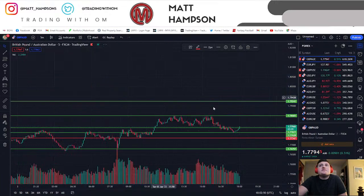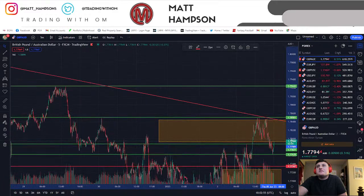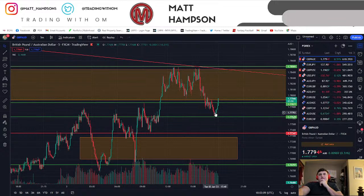We can hop on the 5-minute chart here, kind of get an idea what we're looking at. We could have gotten in down here. Again, not really comfortable enough for me. This isn't really a strong enough zone right here, so I wouldn't have got in. I know there's probably some people that would have. I would not have gotten in here.